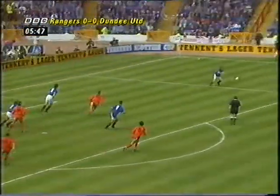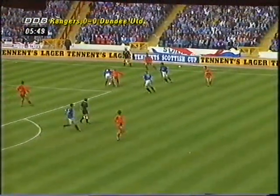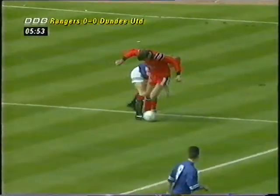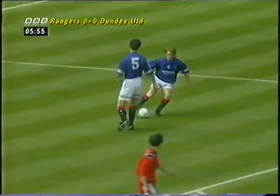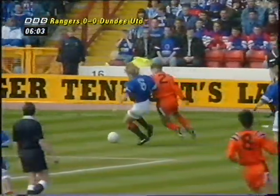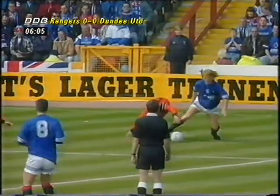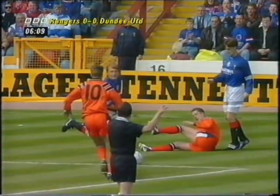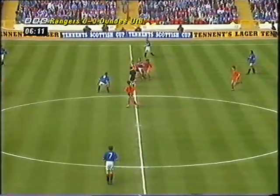There's Bowman. McCall losing there to Cleland. Determined play by McCall. It was Cleland who was penalised. It's a free kick to Rangers. Yeah, here we see McCall fighting tirelessly for the ball. Again, the referee's right. He's right on the spot there. He's not going to allow any nonsense early in the game.